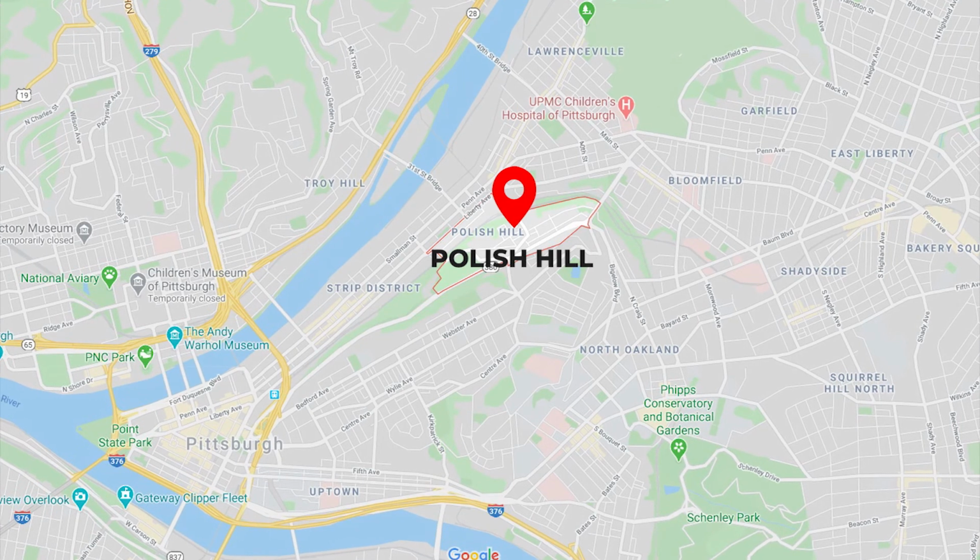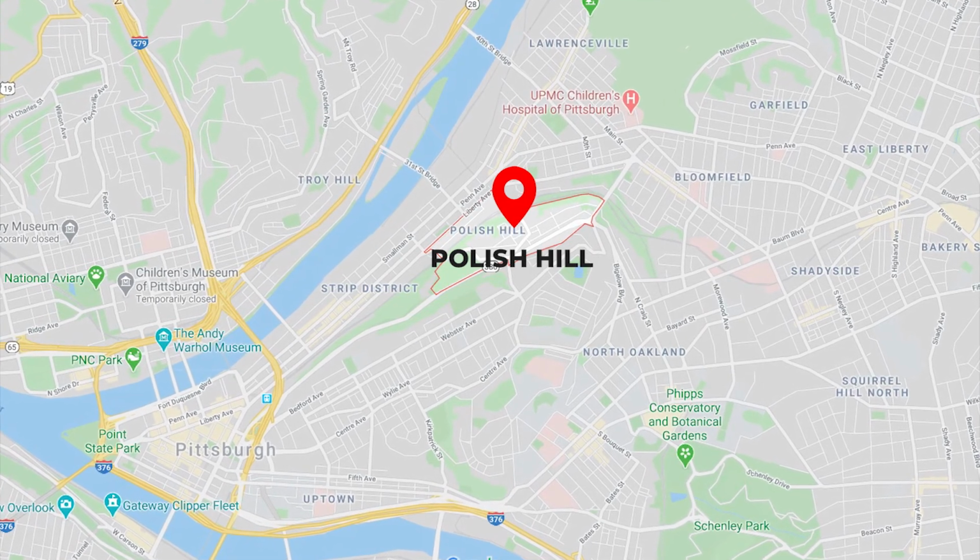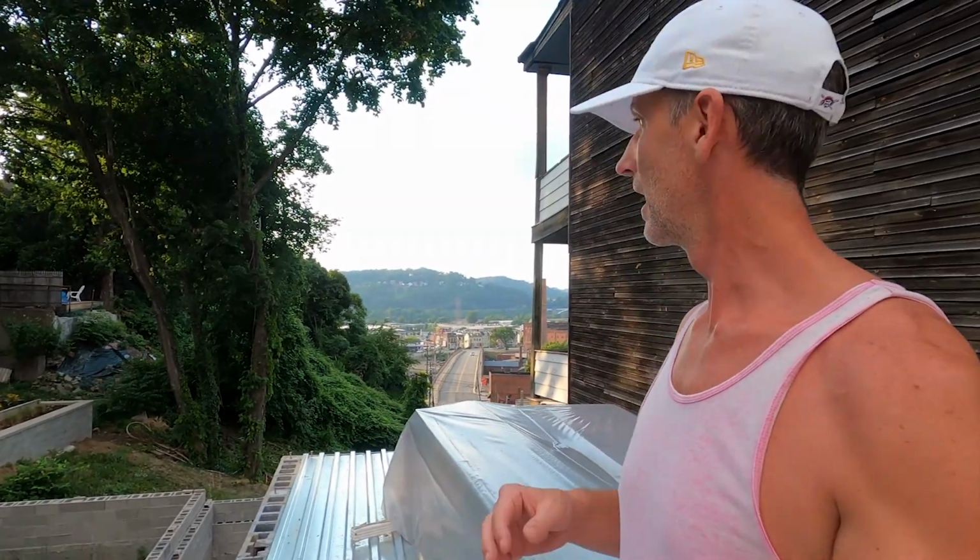All right, so I'm up here on Polish Hill. It touches Lawrenceville. We have a lot of new construction going on up here. It's one of the secret areas. It's taking a little longer to turn over, but I'm standing on a new construction site. I want to show you around and show you the view, so stay tuned.